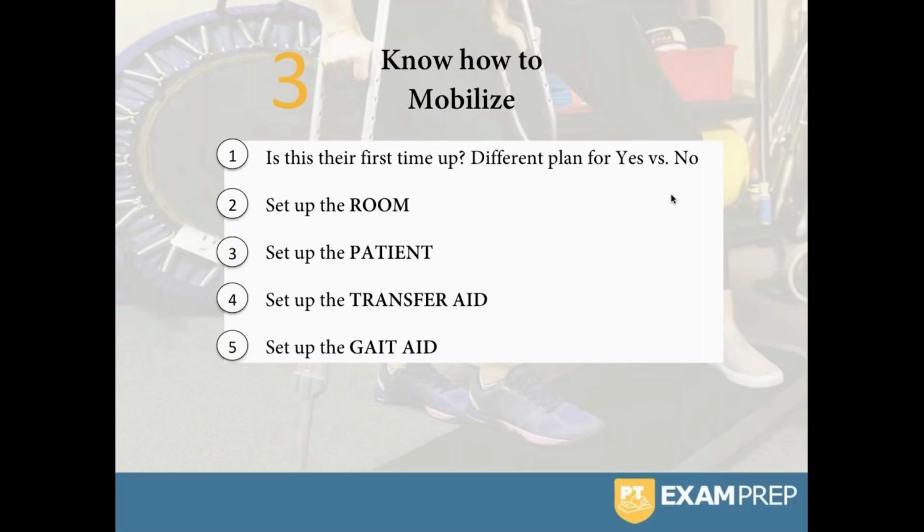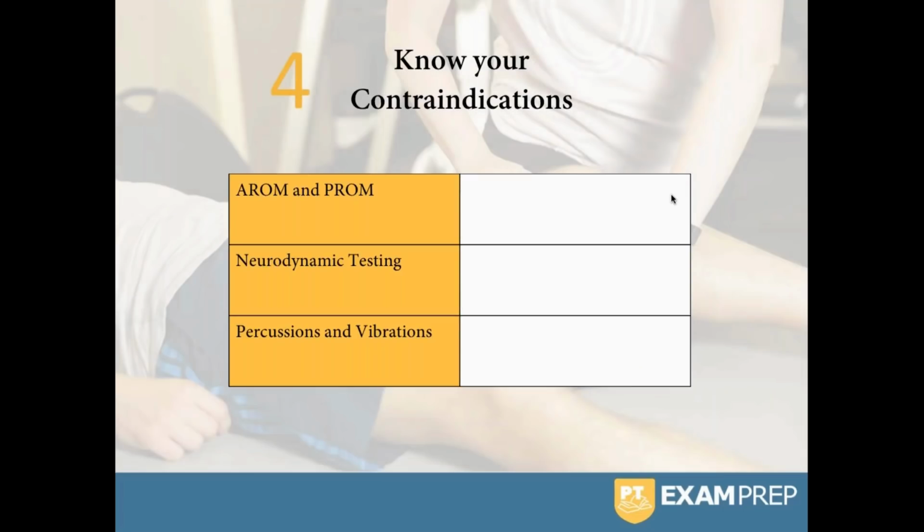Okay, so next point we're going to go into is know your contraindications. So I'm going to get you guys to help me out a little bit with this one. So active range of motion and passive range of motion. Can anyone tell me a few contraindications for this? So what would you say in a station if it asked you to do active range of motion or passive range of motion? What would you do before you start doing that? Okay, yeah, so asking about if they have an unhealed fracture. Perfect. Anything else, guys?